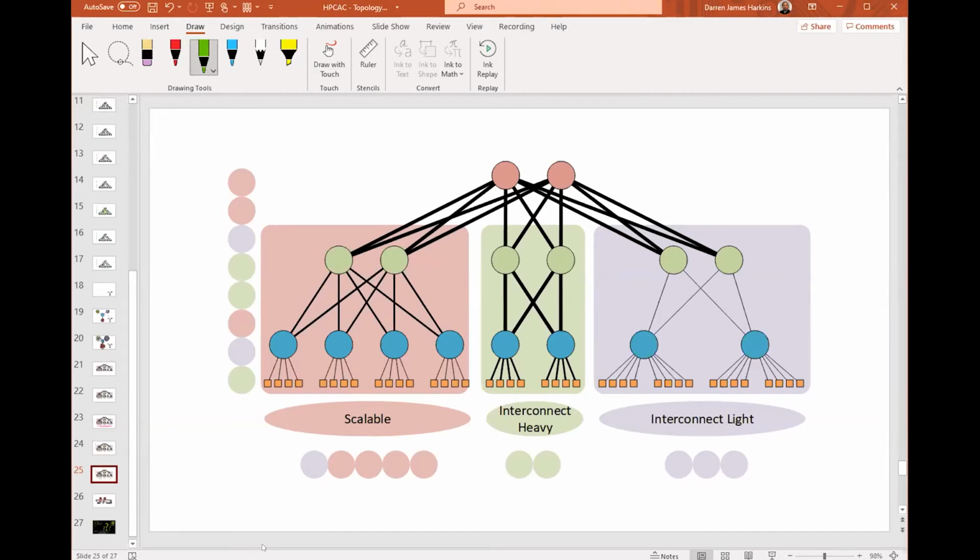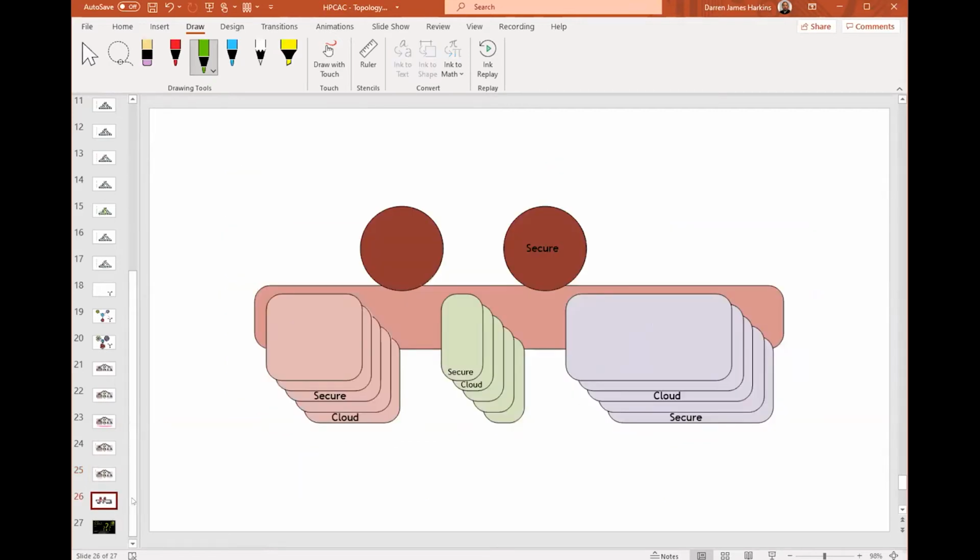At exascale, you can carve up the inside of this machine in lots of different ways to do exactly this. And you can run scalable jobs on your scalable section, interconnect heavy jobs in your interconnect heavy section, interconnect light on your interconnect light, but you can also mix and match in a very clever way. So if something's interconnect light, but you don't have any space, you can still run that in your scalable section. Okay? But you're not just limited to single sections of the same.